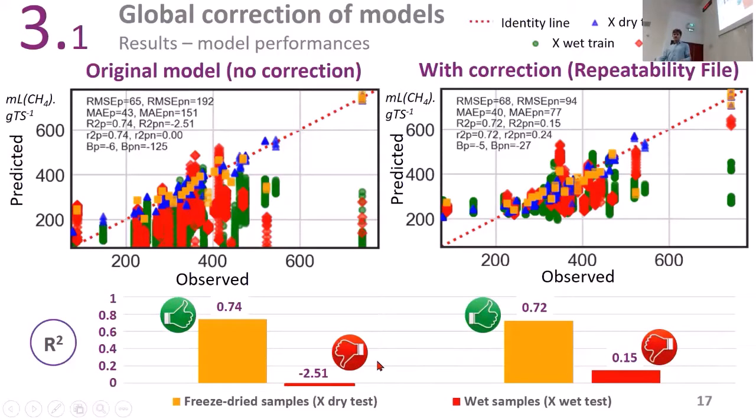But if we look at the R squared, that's where we see that, in fact, we don't really have a model. On the first one, we see that we have a negative R squared, and on the right, with the repeatability file, we see that we only have an R squared of 0.15. And so clearly, there's no model. We can say that there's no model, and that it didn't work.